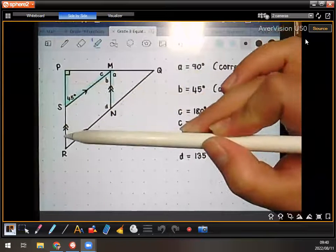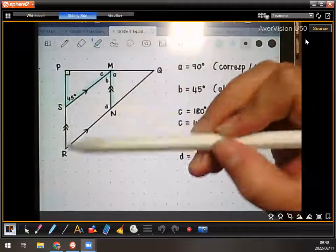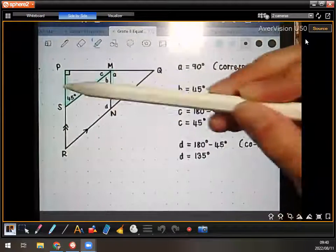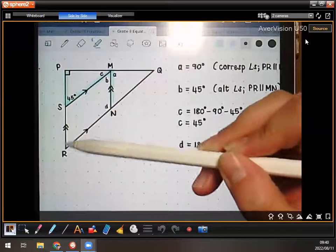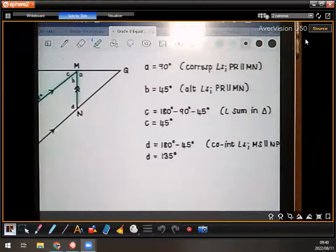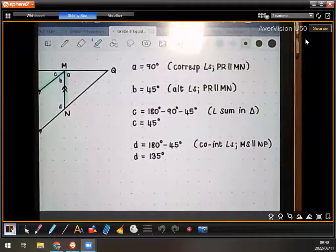Right, because the arrow is over here, but this is one line, right? So this path, PS, is parallel to MS, even though the arrows are down there. Okay, it's one straight line. Doesn't matter where they put the arrows. Okay, so B is 45 degrees because of that Z shape, alternate angles. Again, the correct pair of parallel lines, these are the ones that are forming the Z. PR parallel to MS.